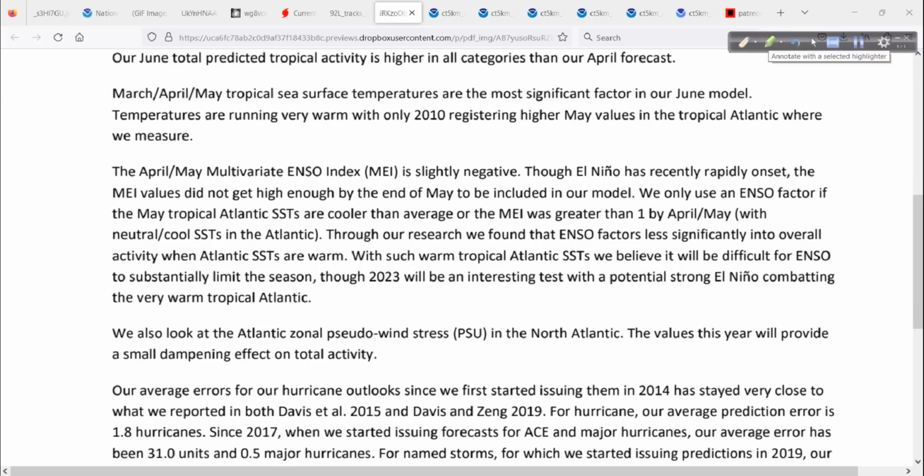Speaking of El Nino, this is an important paragraph right here. The April-May multivariate ENSO index, the MEI, was slightly negative in April and May. Though El Nino has recently rapidly onset, the MEI values did not get high enough by the end of May, when they started all this, to be included in their model. We only use an ENSO factor if the May tropical Atlantic sea surface temperatures are cooler than average or the MEI was greater than 1 by April-May.